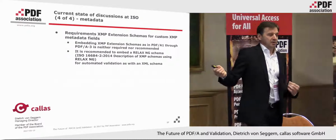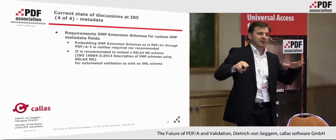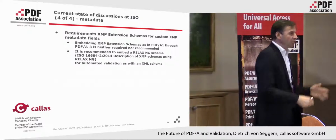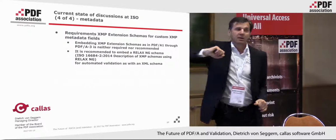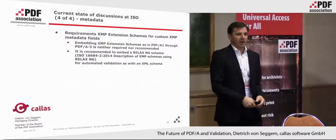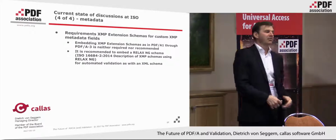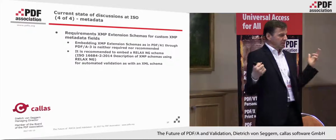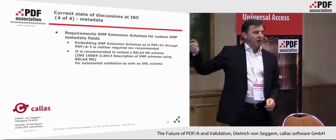Yeah, and that is another pain in current PDF-A validation and conversion, and that is when you have metadata with custom fields, so not the predefined ones that are already specified in XMP, but your own metadata. By now you need an XMP extension schema in PDF-A 1, 2, and 3, and that is not required anymore in PDF-A 4. So basically what we learned from real life projects: nobody really used these extension schemas. They were only there because the law just said they have to be there, law being the PDF-A standard. And now there is a different way.